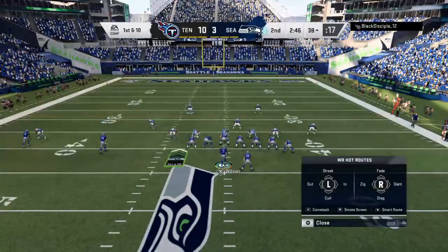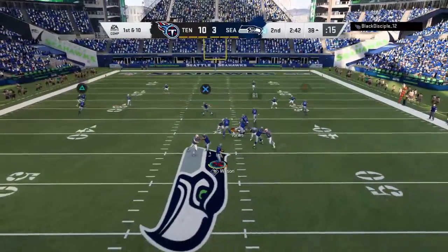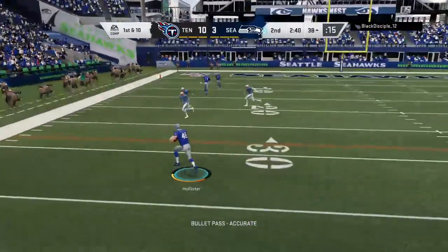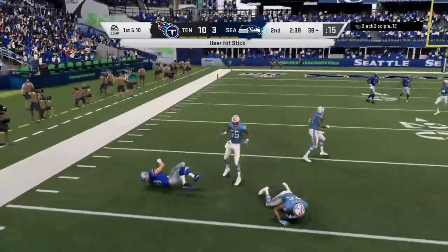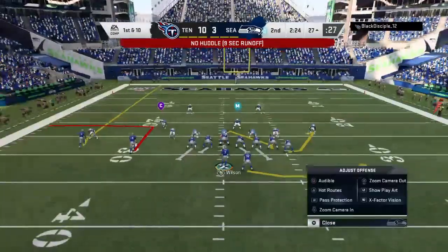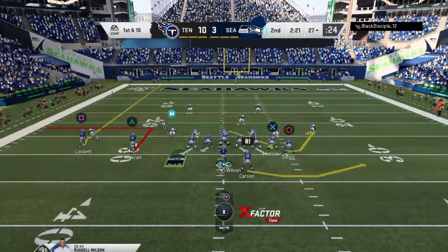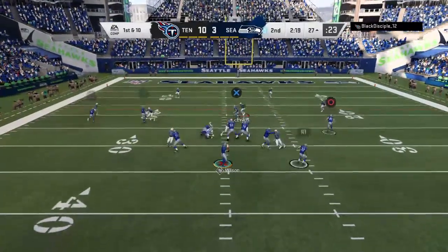Here's another 1st and 10. Now Wilson, from the gun, he'll throw. Open man is Jacob Hollister, and he's going to get this inside the 30. 11 yards there and a 1st down for Seattle. Wilson now 8 of 11 in this first half.